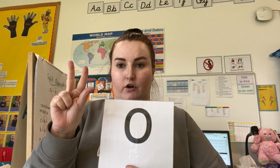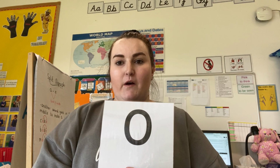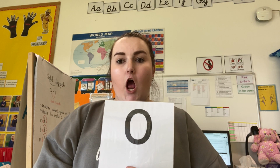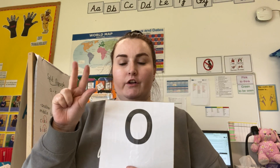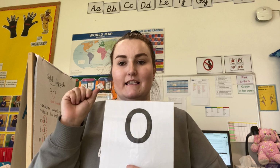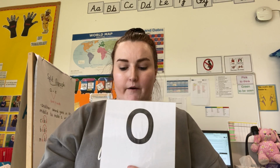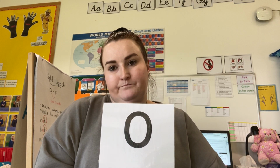D-O-G. Dog. And the next word that I want you to write is log. L-O-G. Log. Three sounds again. Our O comes in the middle. L-O-G. Log. So you've got dog and log.